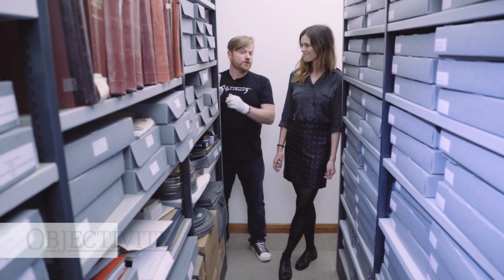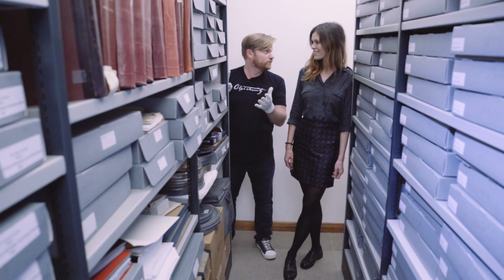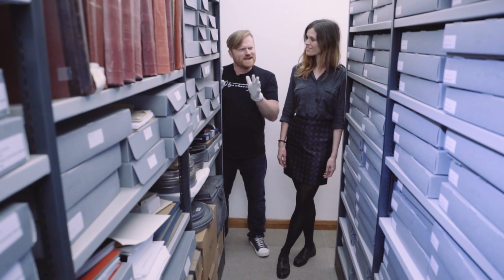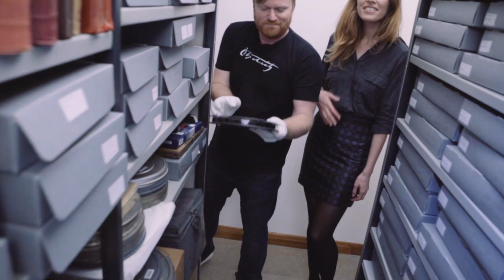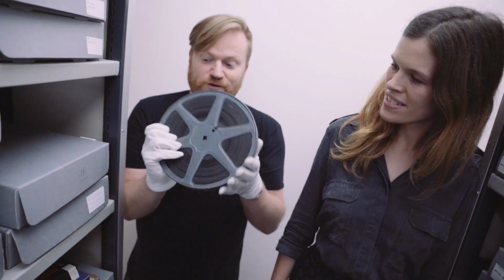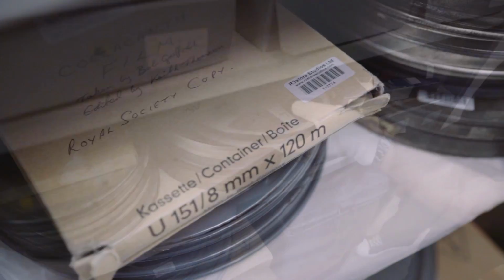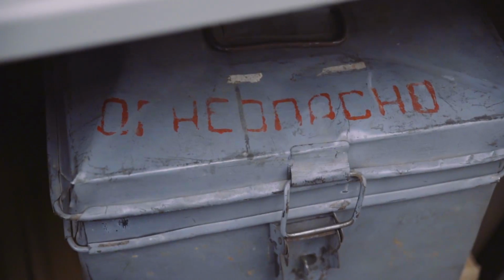I'm here with Laura, who's the Modern Records archivist, and that means we're going to have some modern records. Reasonably modern by Objectivity standards, if you call this modern. So what we're looking at today is a bunch of film reels. Not just this film reel, there's a whole bunch of them. Have a look at that, James. All these tins of film reels. We've got boxes with film reels in them.